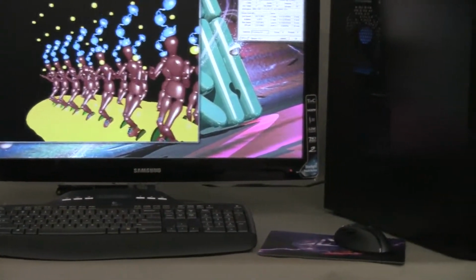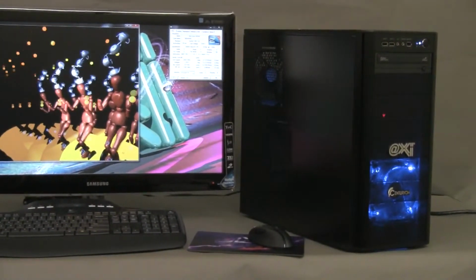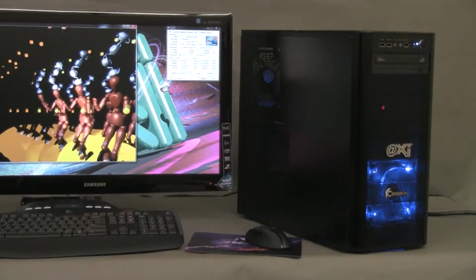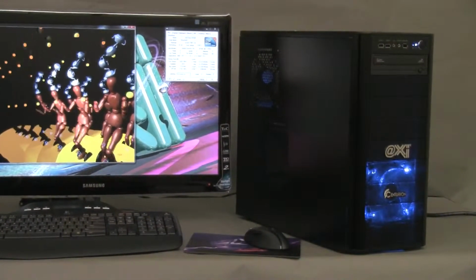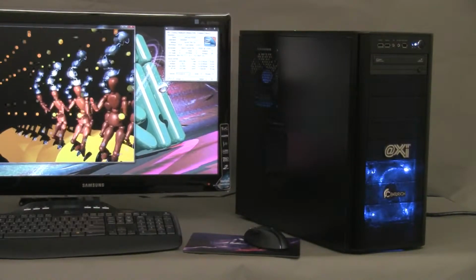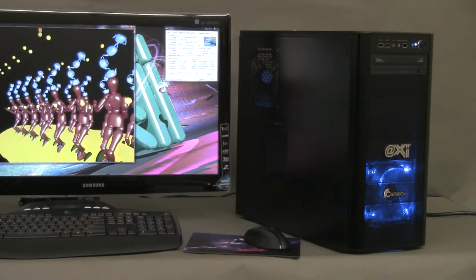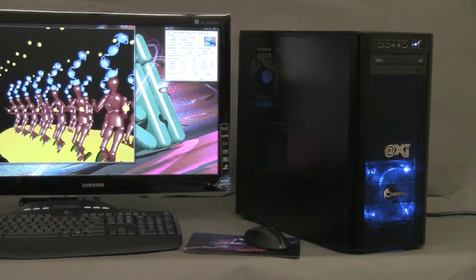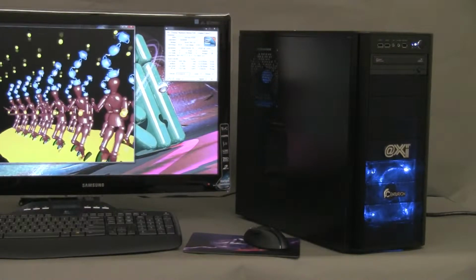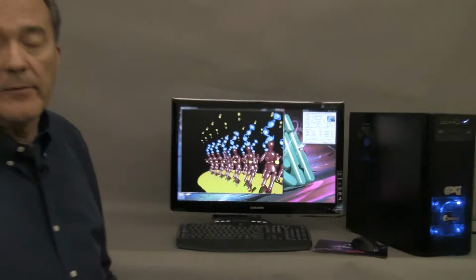Case is a Cooler Master Centurion. Here we have a very quiet case that has ample ventilation, grilling in the front, and a big fan in the front to reduce noise, a fan in the top and the back, and option to install fans also on the side. We can take a break now and take a look inside the case and see what we got.